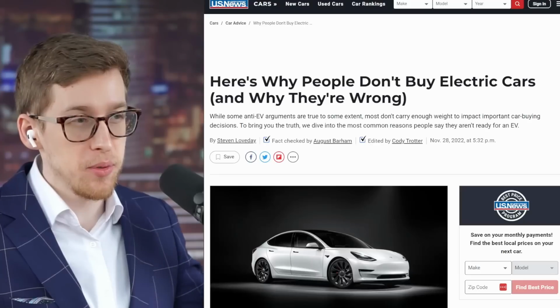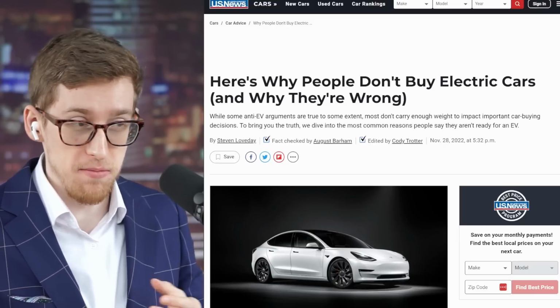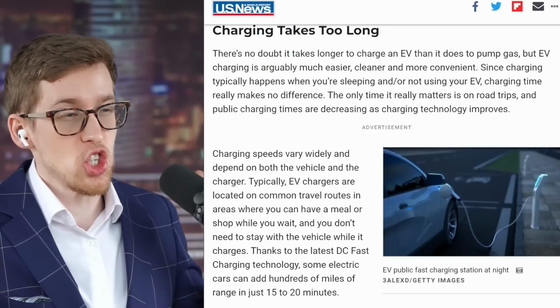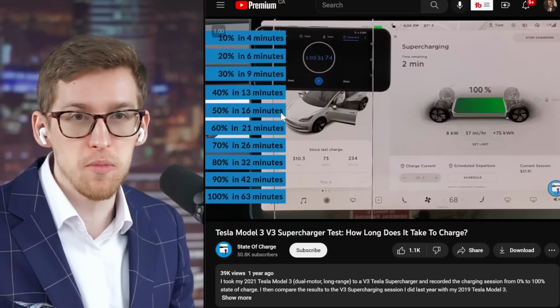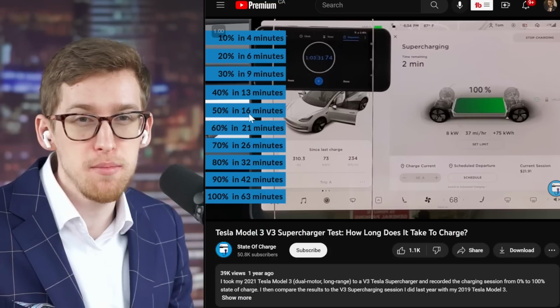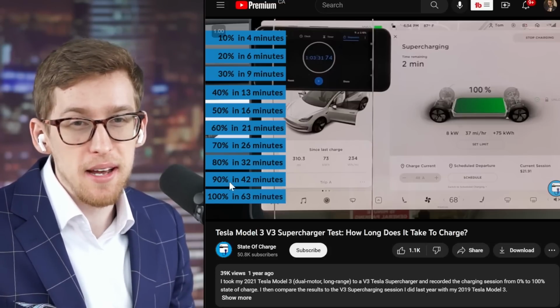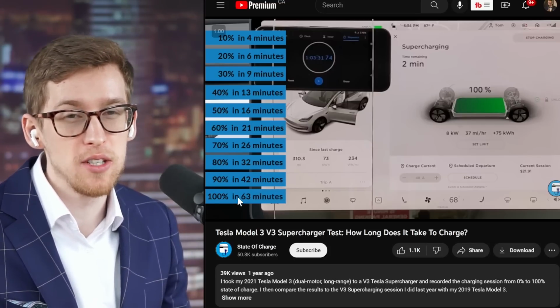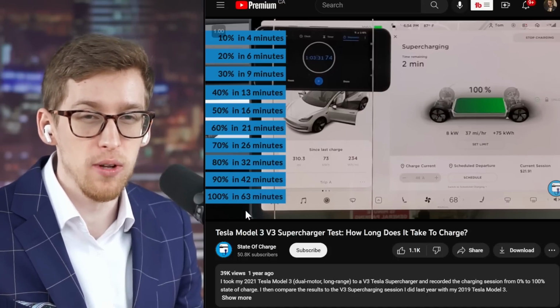You see, right now, one of the main reasons why people still do not buy electric vehicles and choose gas-powered vehicles is because charging just takes so long. Here's an experiment from State of Charge showing Model 3 charging speeds. It took just 20 minutes to get to 50%, but it took 32 minutes to get to 80%, and to get to 90%, it took in total 42 minutes, and to get to 100%, which you don't really want to do because you will degrade your battery, would take about 1 full hour.